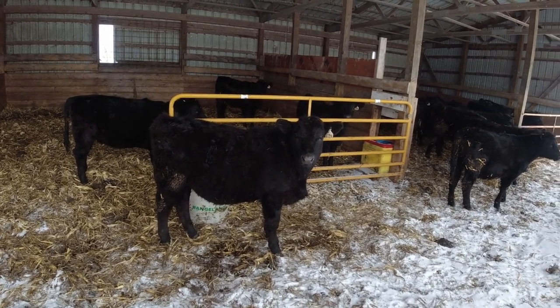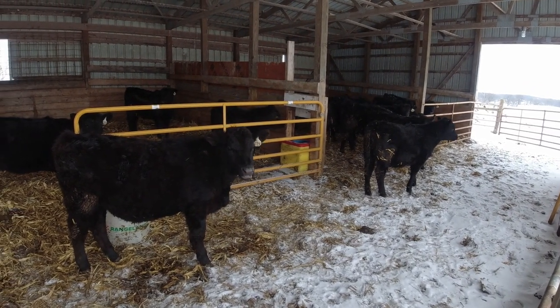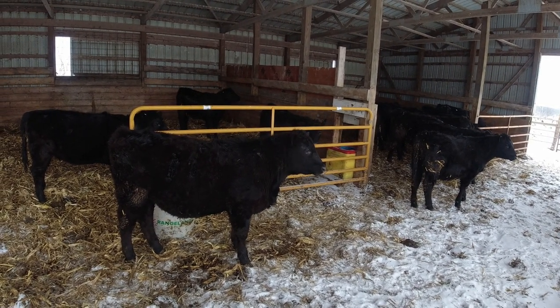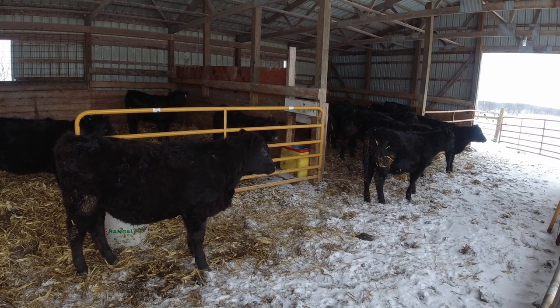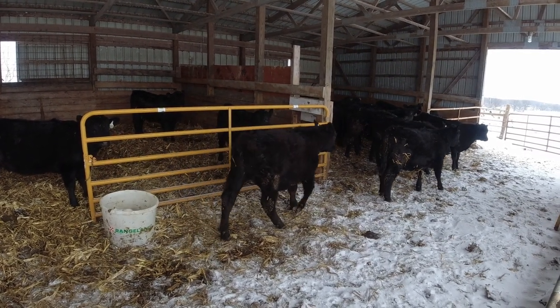But as you can see, these calves are doing really good on baleage with no top dressing grain or corn silage. It would be nice to have corn silage for a little bit more energy and to save on hay consumption, but we got a ton of baleage, and the protein's high in it. So we're just gonna keep on keeping on.